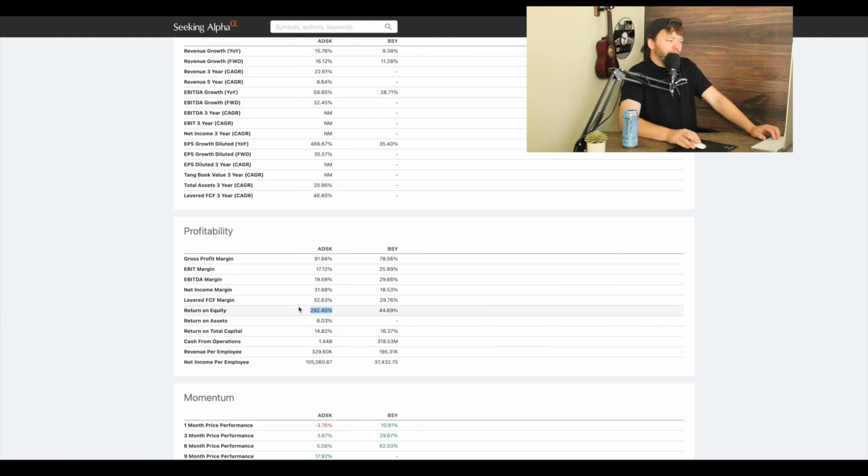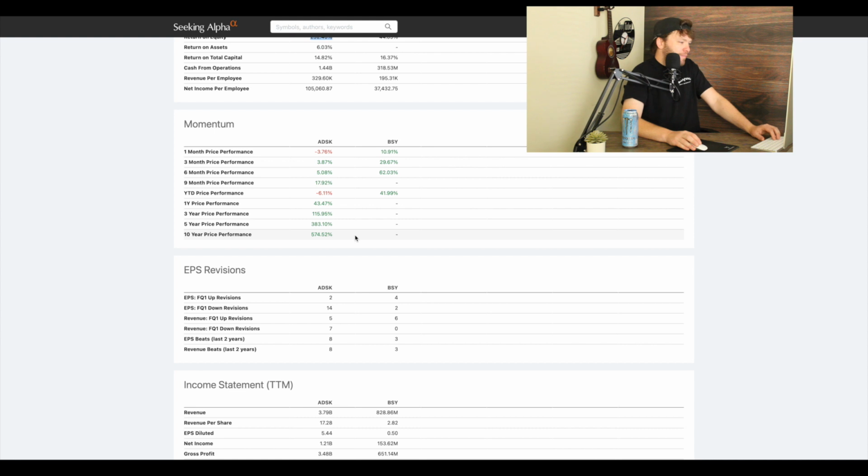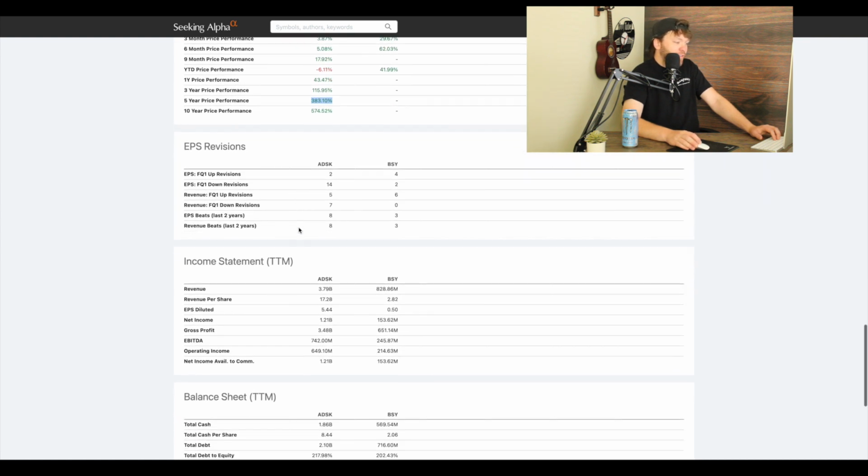And that's a really high ROE, 292.40. Remember, that's not always a great thing to see it being that high. I don't think it'll discourage investors when it's that high, but that could be a one-off situation or some kind of outlier number in there that is giving them that really high ROE. And just for the fun of it, we could see if we'd held on to Autodesk for 5 years, we would have returned about 383%, which is a pretty solid return.